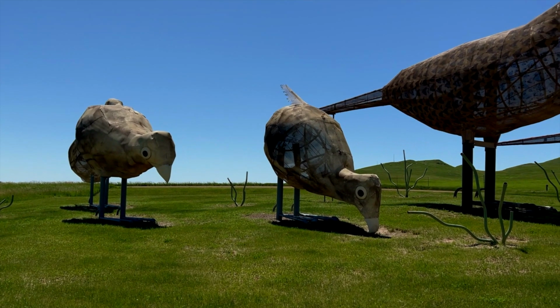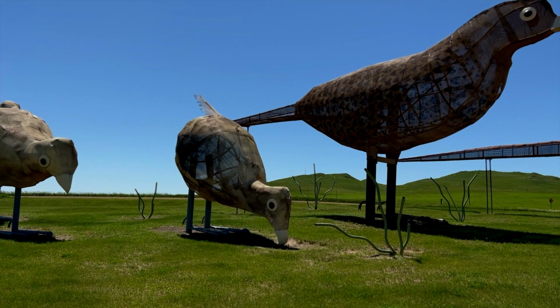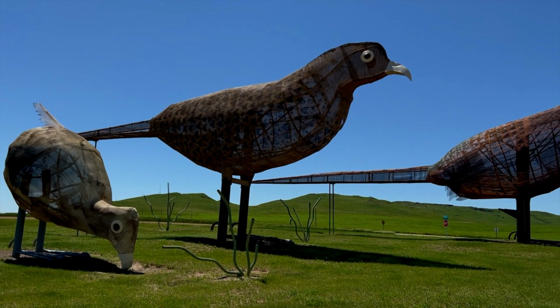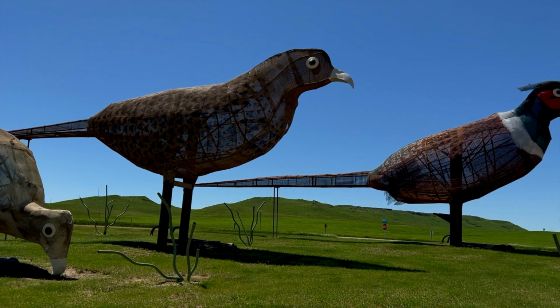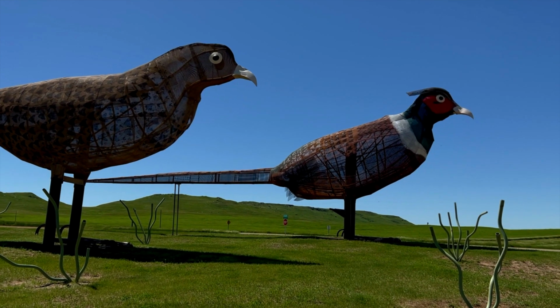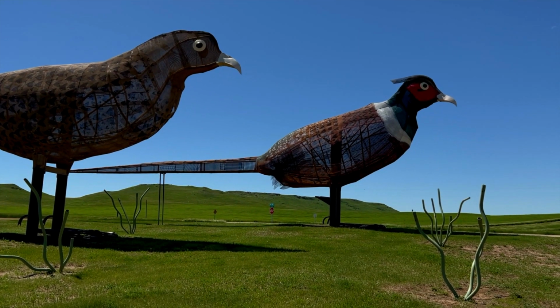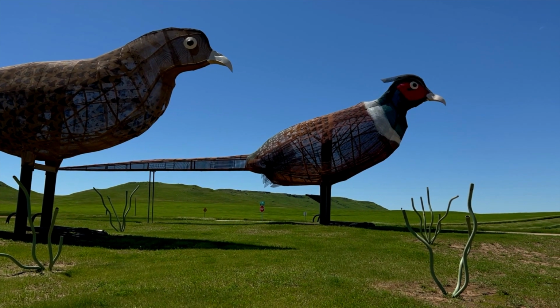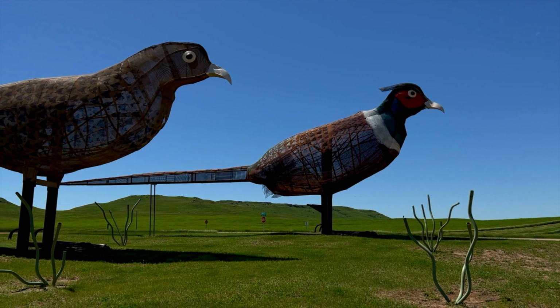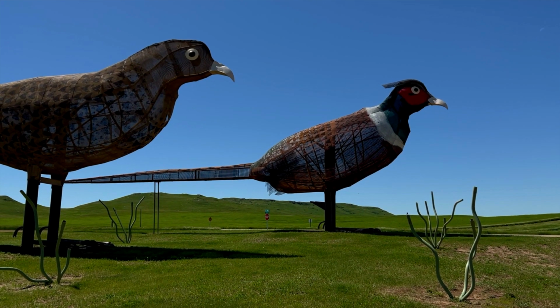So this is a family of pheasants. Yeah, it's pretty impressive. Look at the paintwork on it. I know, and just the amount of work that went into welding these and shaping the metal to look like what they are. Yeah, and as I mentioned before, Gary, who did this, didn't have any welding experience whatsoever. So, very impressive.